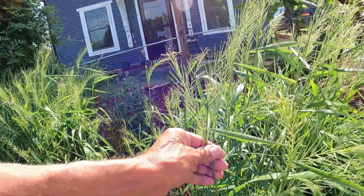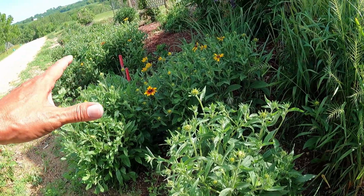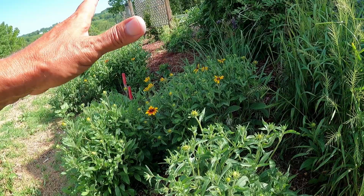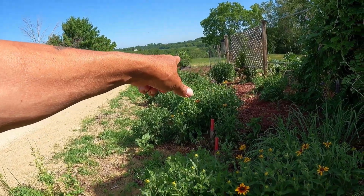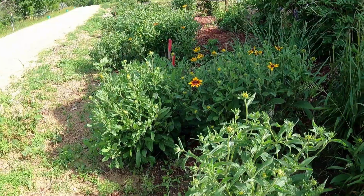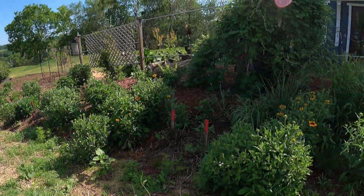Little closer look at the Canada rye. It's a beautiful grass. And the perennial wildflowers, we have Indian blanket, brown-eyed Susan, black-eyed Susan, and a whole bunch of other ones. You can see another Indian blanket there. Everything is just starting to open up. It was just peeking out yesterday before the rain, and now it's going to go nuts.